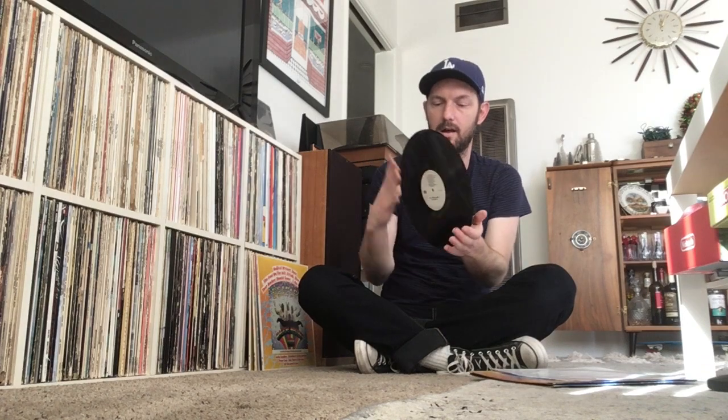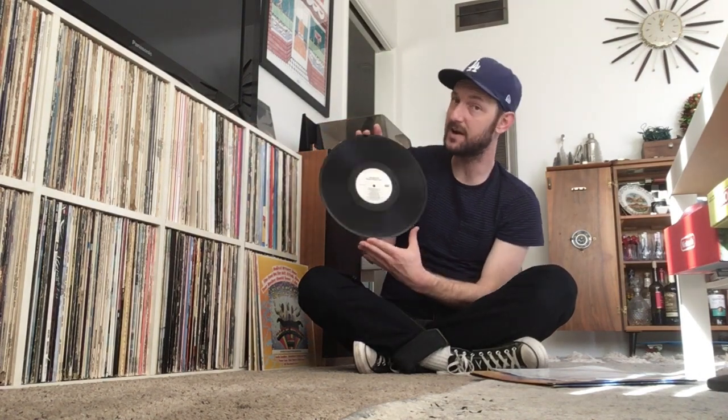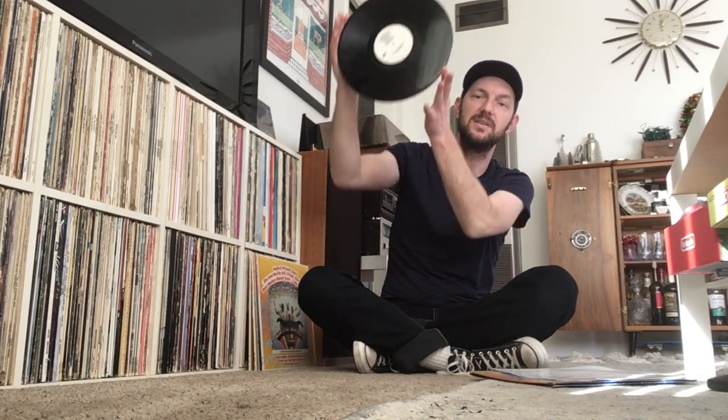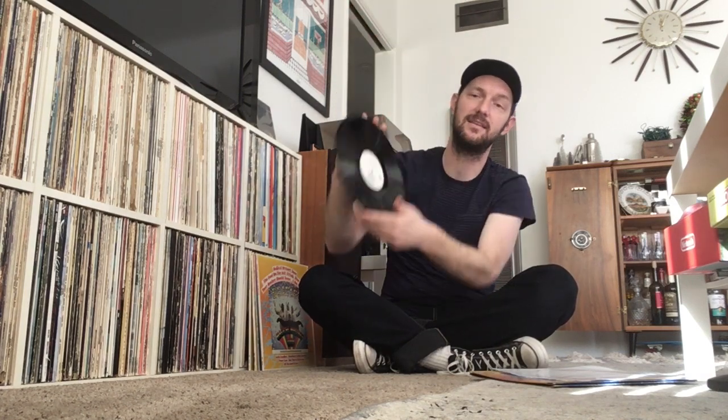And then the record looks like this. Side 1, side 2 look the same. Now, the cool thing about this vinyl is that it is translucent. So if you hold it up to the light, you can see through it. I'm not going to be able to do that in this video, but trust me, you can see through it, and that's kind of cool. So that's one of the cool things. See, I'm saying something nice about this pressing. You can see through the record.